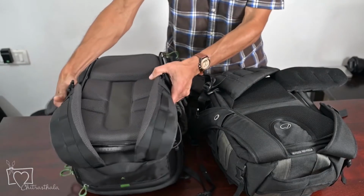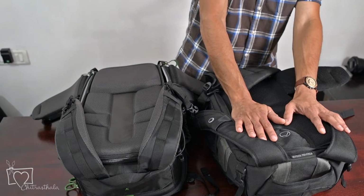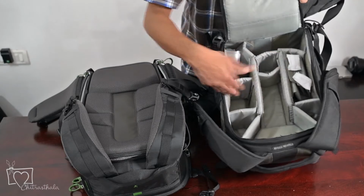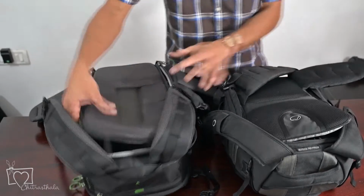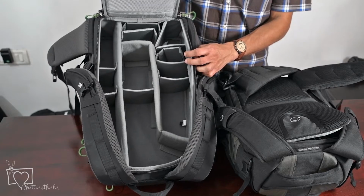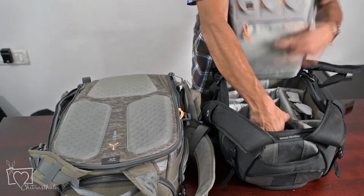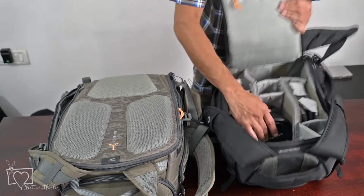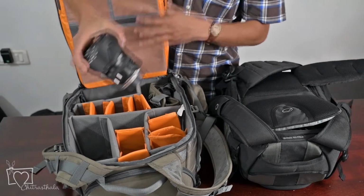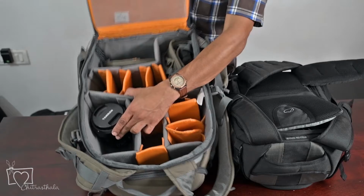This bag is smaller than this bag, but this is wider. If you have 3 long lenses, this bag can accommodate them. But this bag may not. If you don't have enough gear to fill the 3 rows, you may not require a wide bag. In this bag, you will have to keep this lens horizontal. You can't carry it upright. But in this bag, you can. And you have space to accommodate one more lens or other accessories.